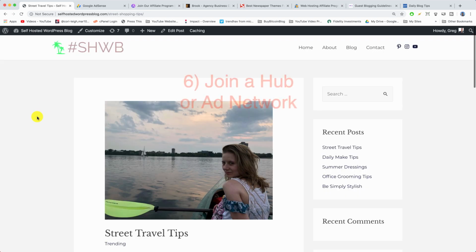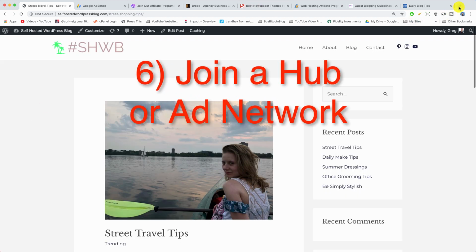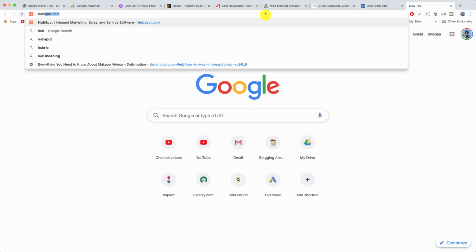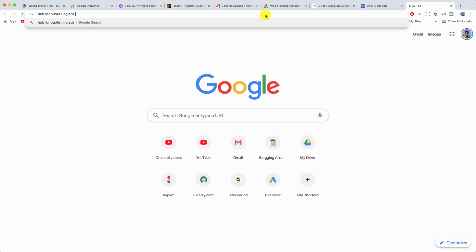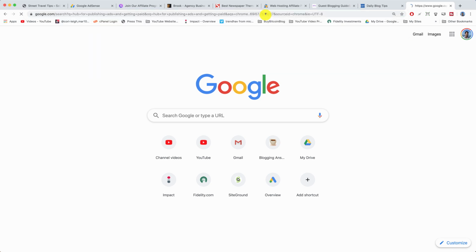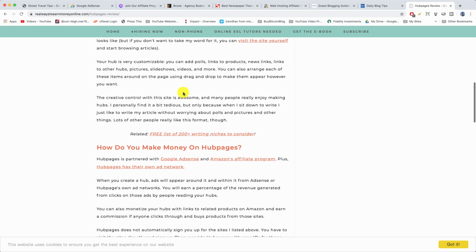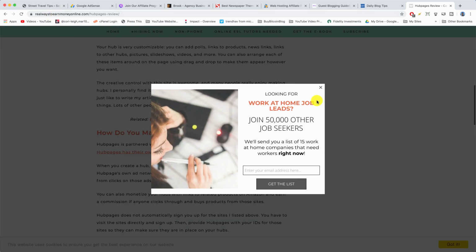So the sixth way to make money blogging is going to be to actually publish ads on your blog on behalf of a hub. So instead of reaching out to brands and being like, do you want me to advertise you? Or just putting up their ads, which you can do from our past example, you're gonna look up a hub for publishing ads and getting paid, for example. So everyone's telling us that hub pages is a good idea. You can read this review, for example, on realwaystoearnmoneyonline.com.